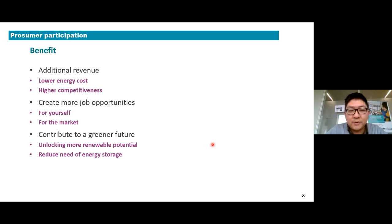What is the most important is that you contribute to a greener future, by first unlocking more renewable potential by providing flexibility to the market. And you reduce the need for energy storage, which would also mean providing flexibility. The energy storage units that we see today are still quite expensive and environmentally unfriendly to produce.